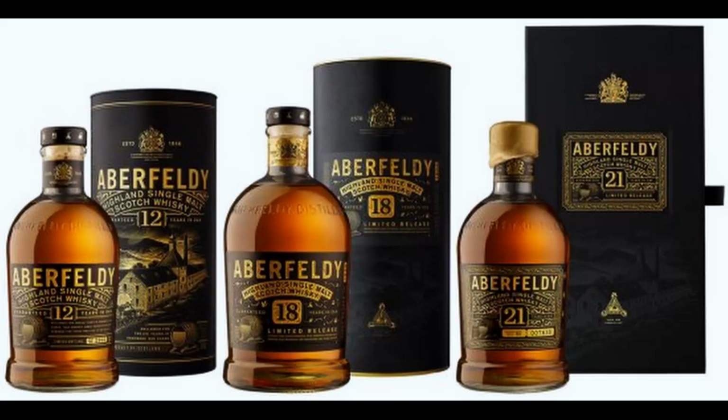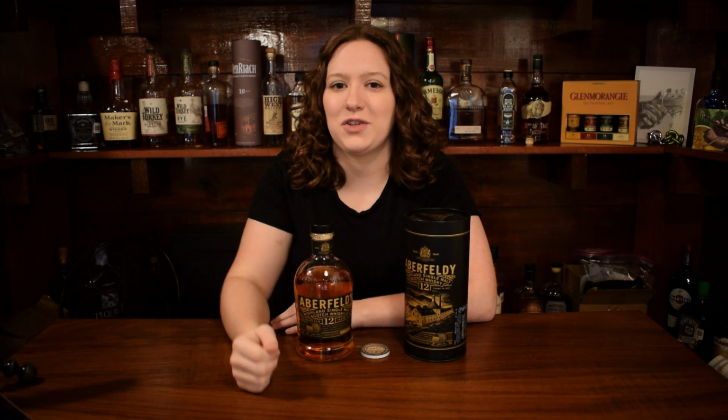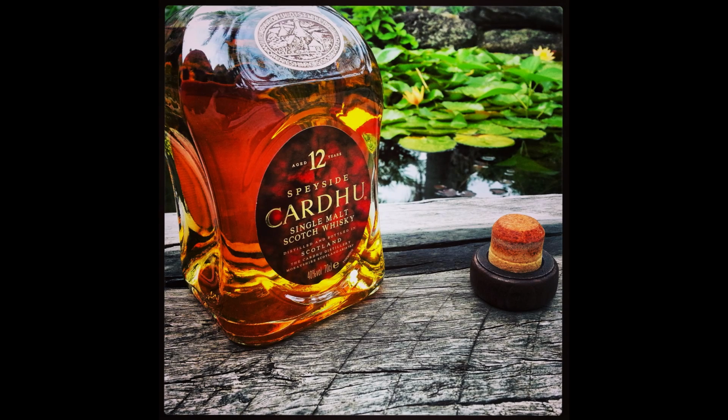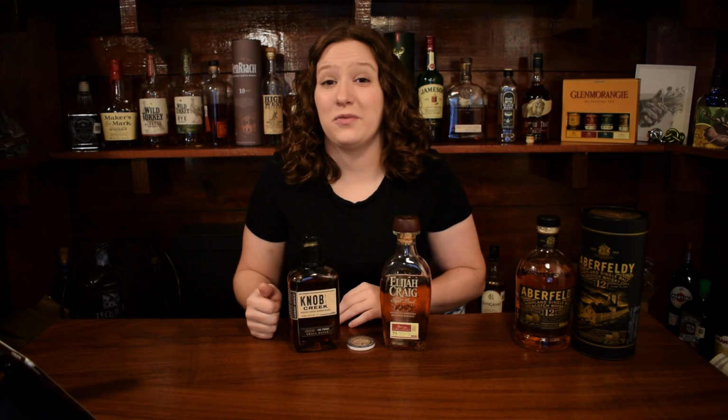And of course, if you like this, you'll probably enjoy almost all of Aberfeldy's core range expressions, and if you enjoy the sherry influence in this bottle, the sherry influence increases as you go up in age. And if you like the honey fruit character of this whiskey, you might like something like a Cardhu 12 or a Glencairn.